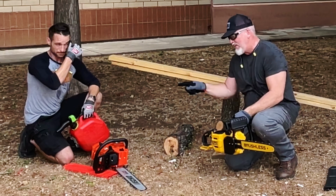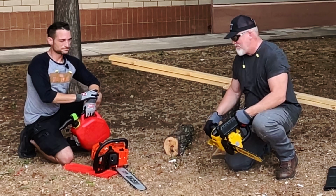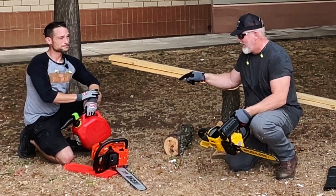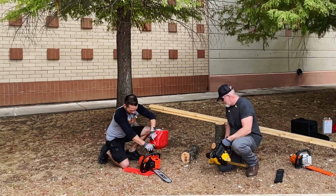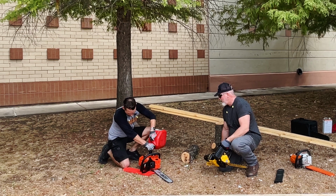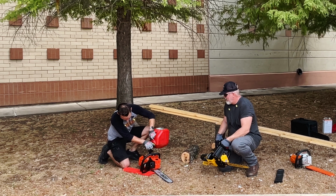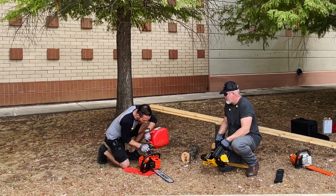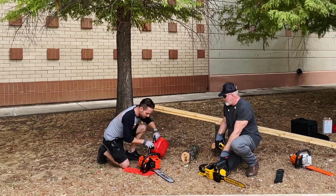So I'm going to show you, he's got to put gas in this one. Now, oil will be the same, but I'll show you the difference. Let him fill that up, get it ready, and then I'm going to show you how quick I can be. Standard 2-cycle gas mix for 2-cycle engines. Echo does make their own premix that they prefer you use on these. It's a little pricey.